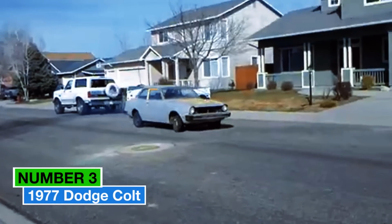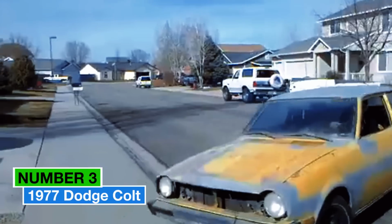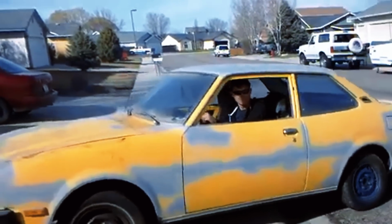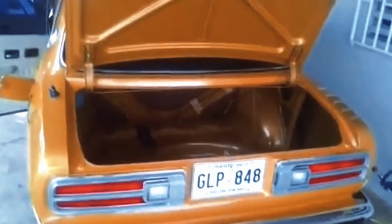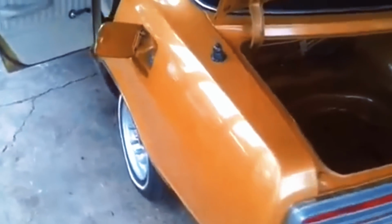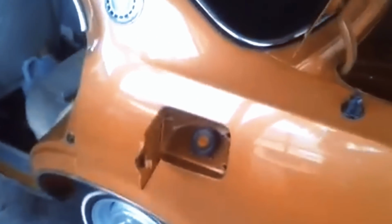Number 3. The 1977 Dodge Colt was a subcompact car imported from Mitsubishi Motors and sold under the Dodge brand by Chrysler. Like many small cars of the time, the Colt was introduced as a response to the growing popularity of fuel-efficient imports in the U.S. during the 1970s. However, it failed to stand out due to mediocre performance, poor build quality, and uninspiring design. While it was affordable and reasonably fuel-efficient, the Colt did not offer much else, making it an unimpressive option in the increasingly competitive small car market.